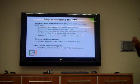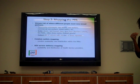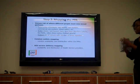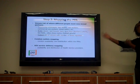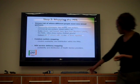We also did a condom outlet mapping. In each PPA, we were mapping out all the condom distribution points where they sell condoms. In addition to that, we were also mapping the HIV service delivery points available at each PPA. And we were also asking them what services they were offering, because that information was used to inform the program, like who's doing what before implementation.